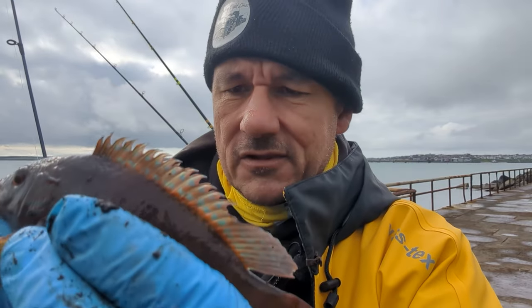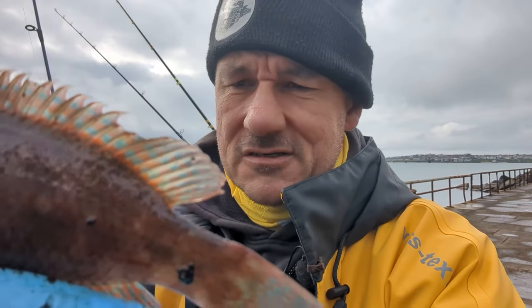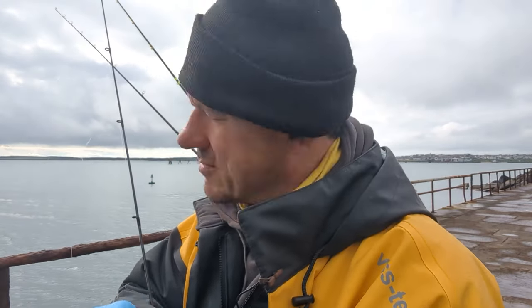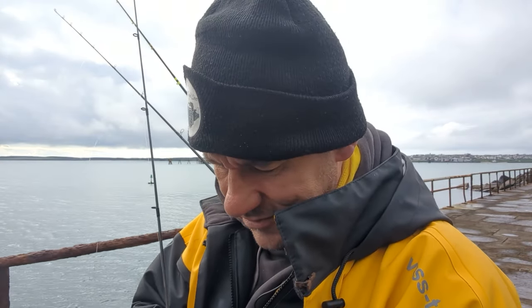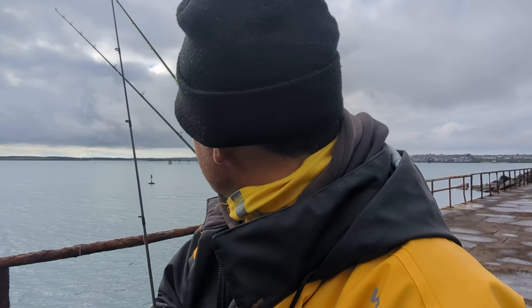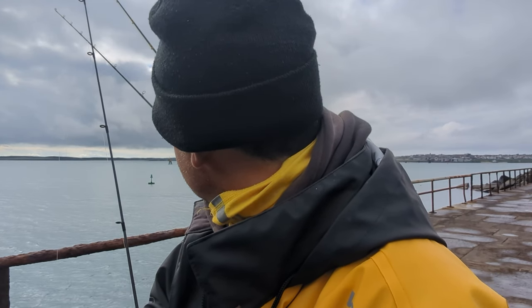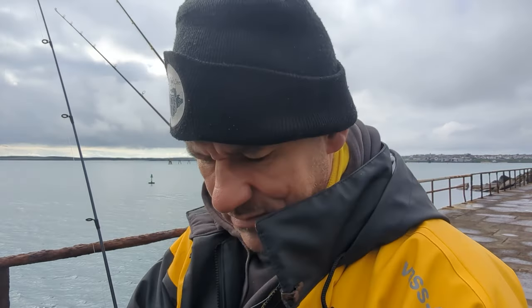It is the wrong species of wrasse, really. Beautiful corkwing. Don't know if you can spot the colours in that. Beautiful colours. Really nice orange eyes. That was on the LRF, right in close. But nothing happening on the bigger baits as yet. Let's get this little beauty back.